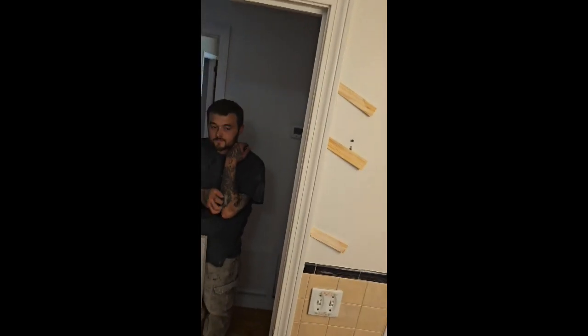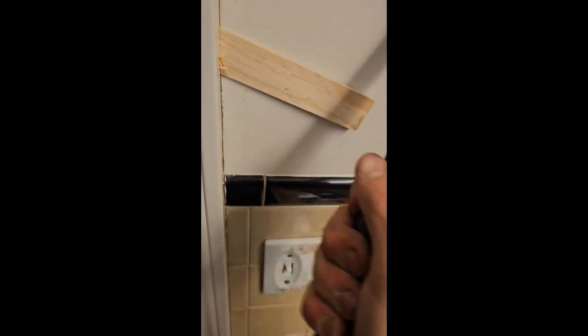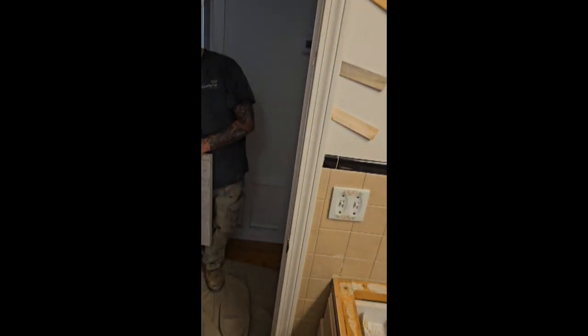You guys have seen it before, now you're going to see it again. We're going to use some shims to separate the trim. Easy peasy.